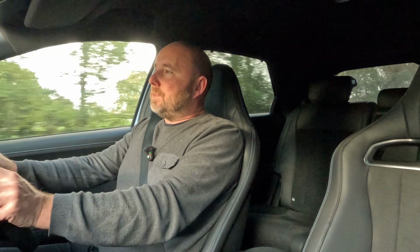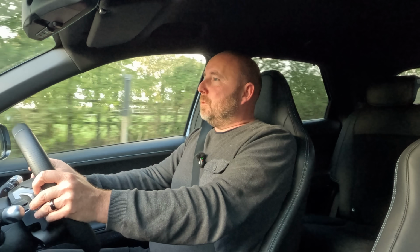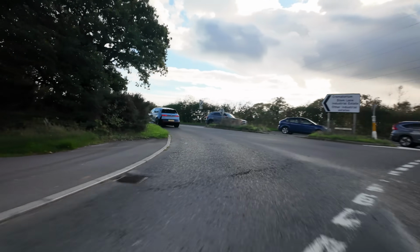And it's that ability to have two characters which I think is really important, and I think that's why if I was going to go to a performance car, spend that kind of money, for me personally, in my preferences, it would have to be the Ioniq 5N.